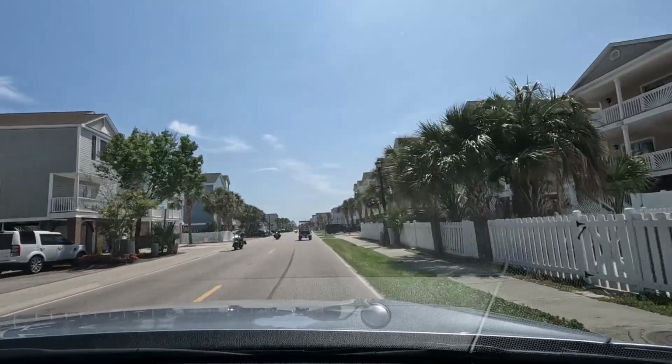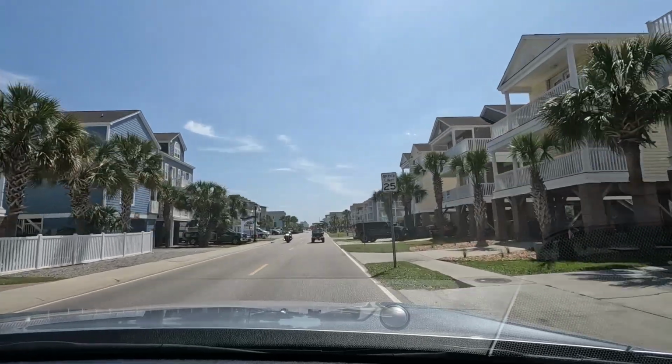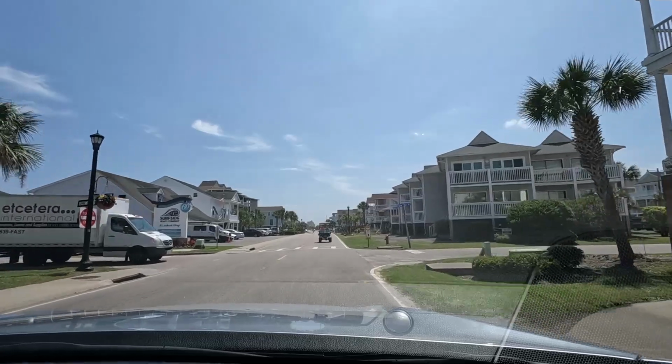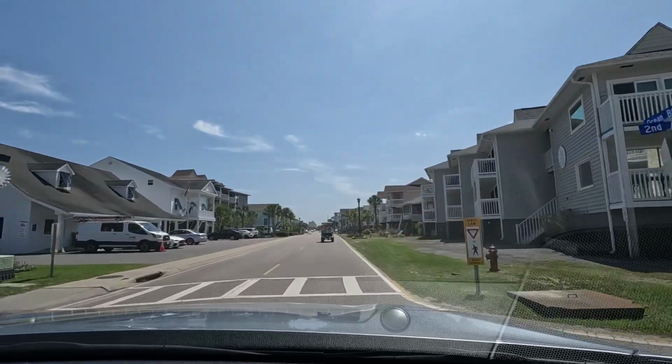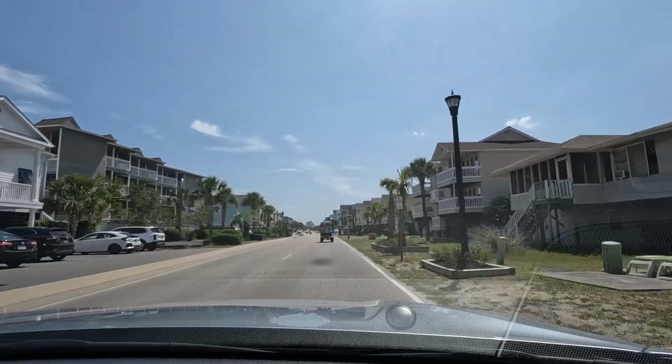But back to the Surfside Beach Pier, as soon as that opens, we will definitely do a video on that, so we will keep you posted. It's gonna have restaurants, some stores, ice cream shop. It sounds like it's going to be a really, really nice pier, so we will definitely be checking that out.